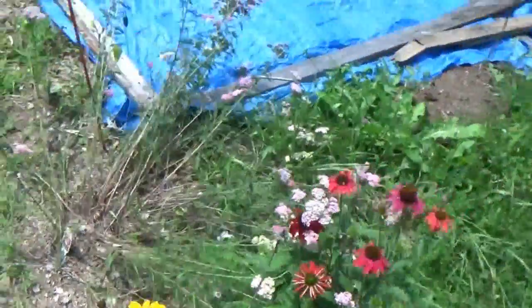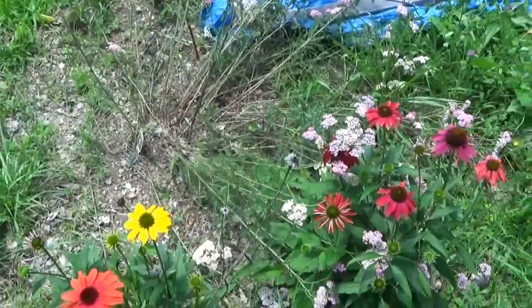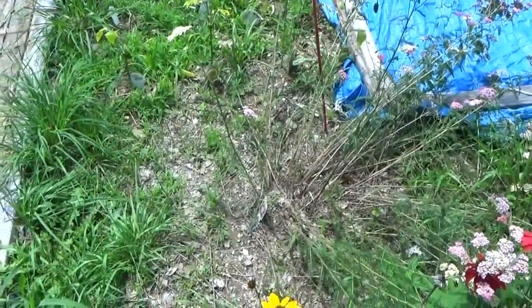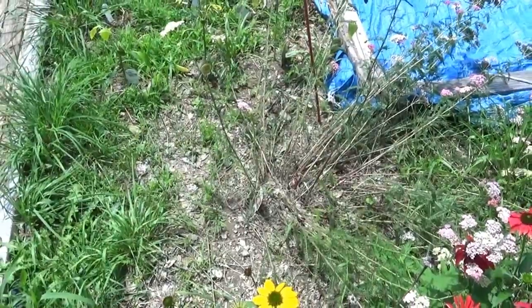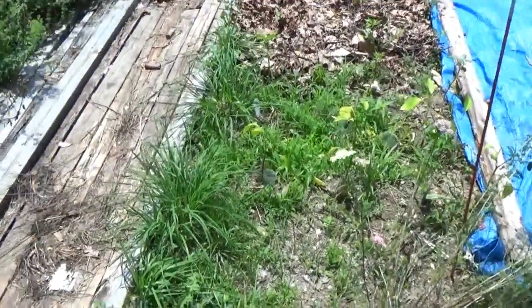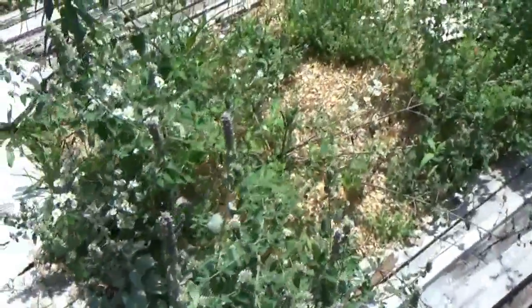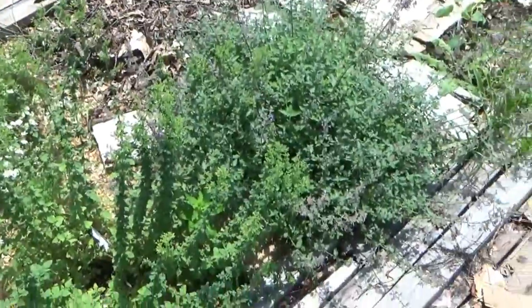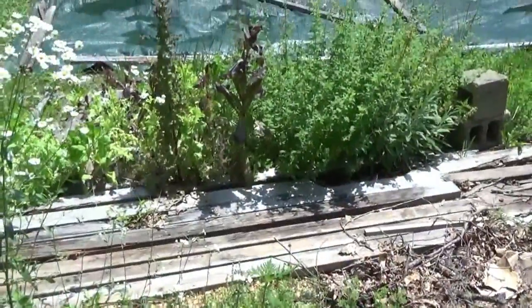These are turning out very pretty, but something flattened them. So I'm afraid maybe the deer might be getting in here again, because I don't have the gate on yet. I hope he doesn't get trapped in here. But my herbs are just massively spreading out. They are loving it here.